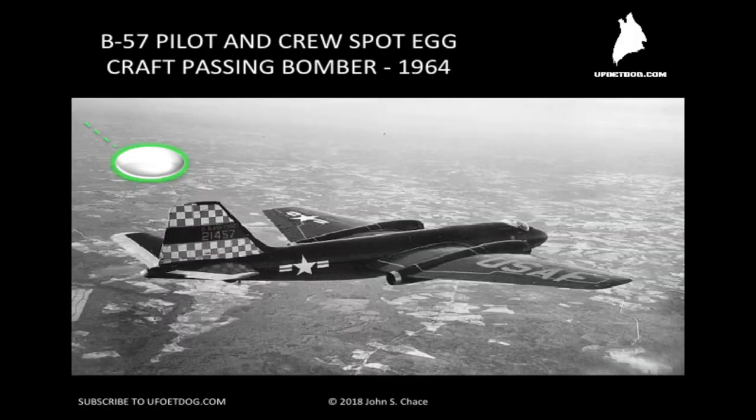1964, April. The crew of an RB-57 bomber observed a large egg-shaped object fly past their plane over New Mexico. The pilot immediately called Holloman and shared, "We are not alone up here. I've got a UFO. It's egg-shaped and white." This case was found in APRO Bulletin, July 64.